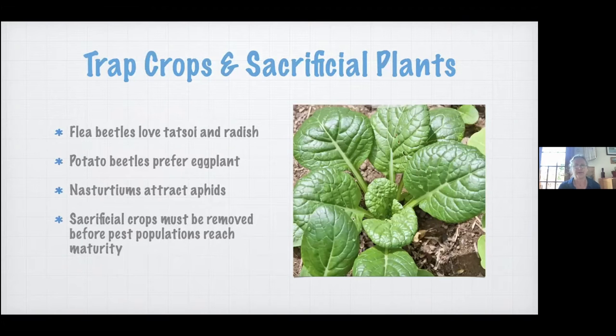So I sacrificed one of my kale plants so that the rest of them would be pest free. So, for example, flea beetles are the ones that make those little holes, and they actually love mizuna or tatsoi, and they love radish. They love those better than they love anything else. So if you want to grow radish or tatsoi, you might actually have to use insect netting, but you can also grow them as a sacrificial crop between the rows of something else that you want, so that the flea beetle devours that instead of your preferred crop. Potato beetles apparently prefer eggplant.